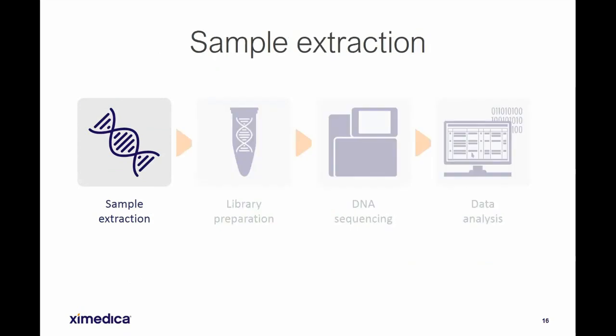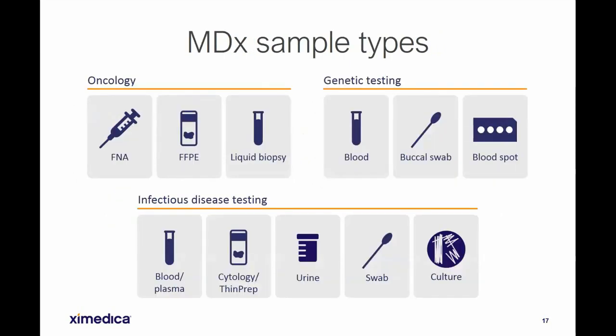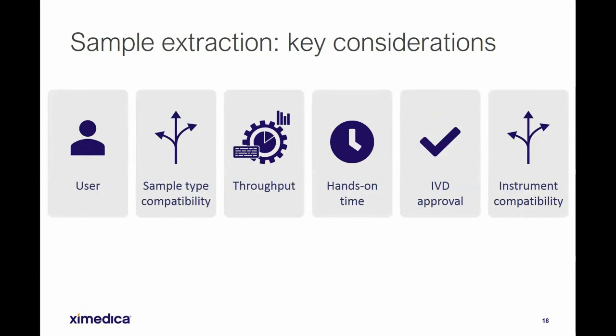So let's start reviewing sample extraction. Sample types commonly used in molecular diagnostics are FNA, fine needle aspirates for thyroid cancer, FFPE, which is formalin-fixed, paraffin embedded for solid tumors and sarcomas, liquid biopsy for blood cancers like leukemia, inherited diseases. Genetic testing includes buccal swabs for inherited diseases like carrier screening or prenatal testing, blood spots, which are usually a prick in the heel for newborn screening. And then, of course, infectious disease is generally blood, plasma. You have cytology via either ThinPrep or SurePath, and urine for some sexual health testing, as well as swabs and culture.